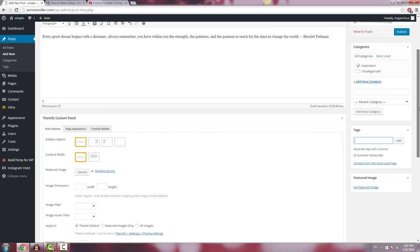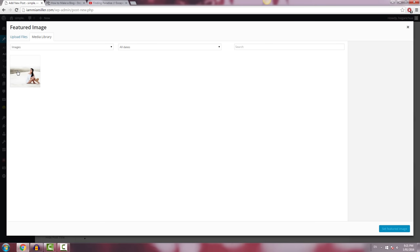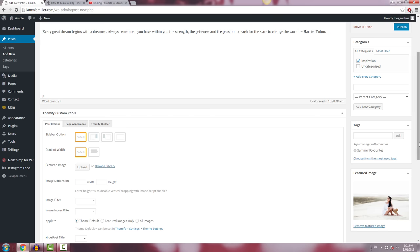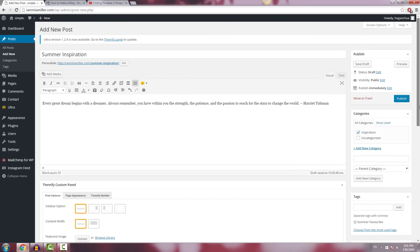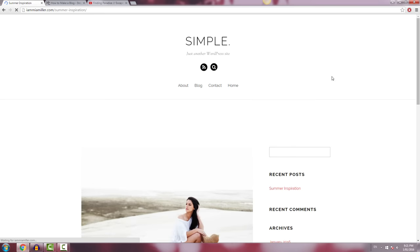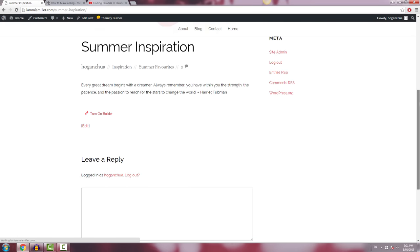And right now we're going to set in the feature image. So set feature image. And this is the actual feature image that I want to set in, which is for blog post one. So select that and set the feature image. Now what you want to do is to try ignore all this stuff at the bottom first. Okay, don't worry too much about that. So click on publish, and then we're going to view the post to see what it looks like at the moment. Okay, so that's what it looks like without any customization.